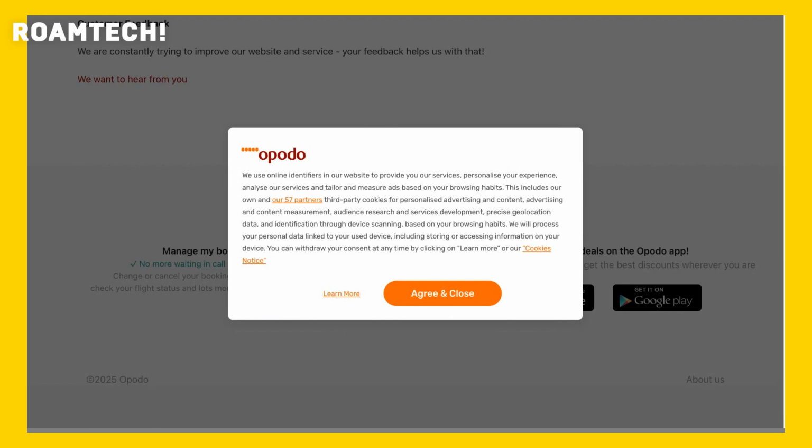Opodo's website is designed to be accessible on various devices, whether you're using a desktop computer, a tablet, or a smartphone. This ensures you can manage your bookings and access your travel information on the go. Moreover, Opodo offers customer support to assist with any queries or issues that may arise during the booking process or your trip itself. This provides peace of mind knowing assistance is available should you need it.